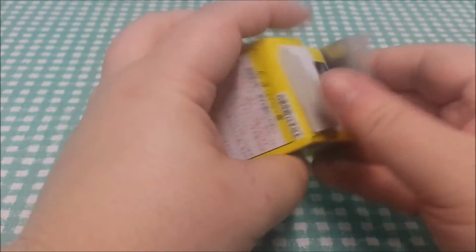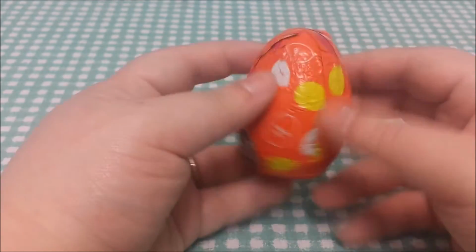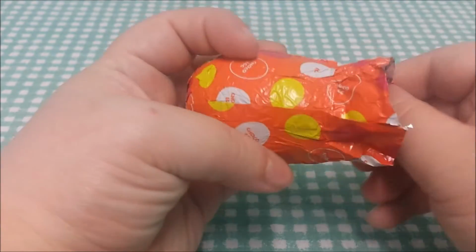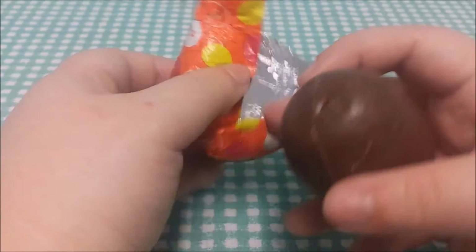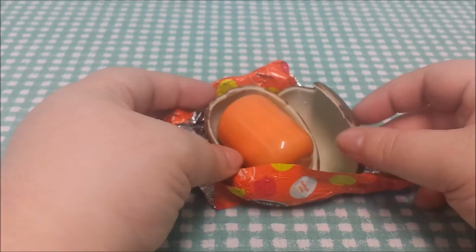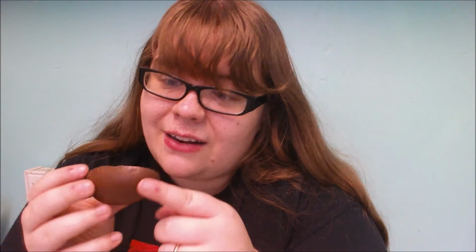Let's have a look. I'm presuming it's just a chocolate egg. There's nothing in it. Oh, she says there is quite clearly something in it. Just looks like a regular chocolatey sort of Kinder Egg. Chocolatey sort of Kinder Egg that's falling to pieces. Okay. Right, let's have a taste of the chocolate first. It looks like an ordinary Kinder Egg.